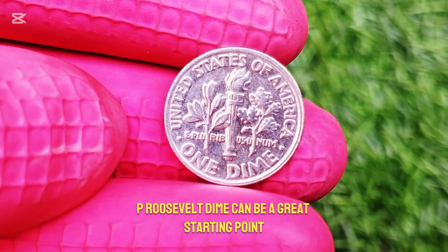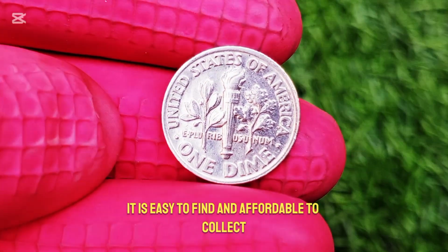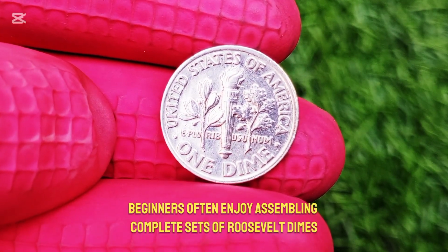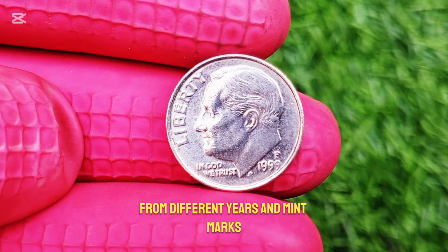For new collectors, the 1999 P Roosevelt Dime can be a great starting point. Because the coin is so common, it is easy to find and affordable to collect. Beginners often enjoy assembling complete sets of Roosevelt dimes from different years and mint marks.